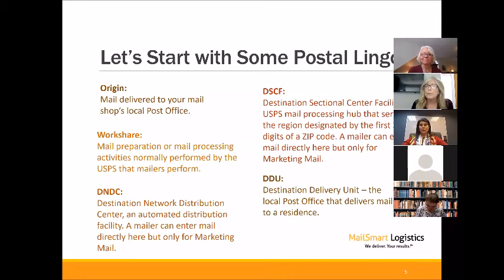So we wanted to start with some postal lingo. I imagine we've got a variety of people on this call with us today that are at different parts of their career and how many years they've been serving, or they may be new to postal logistics. So we want to walk through the lingo. The first one we're going to cover is the origin, also known as entry point. This is where mail is delivered to your mail shop's local post office. Next is work share. You're going to hear the word work share. This is mail preparation or mail processing, which is normally performed by the USPS that the postal logistics services provide. Your mail shop provides this, and your postal logistics mover provides this.